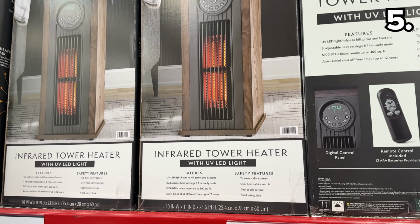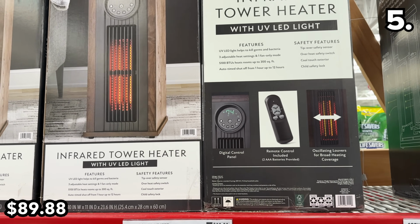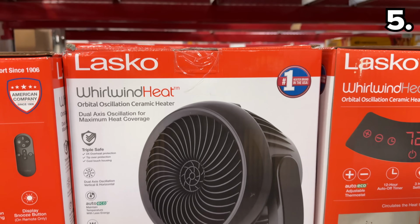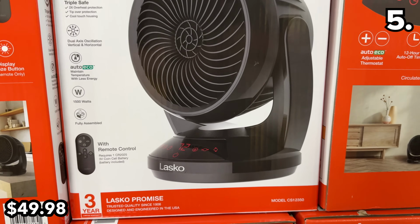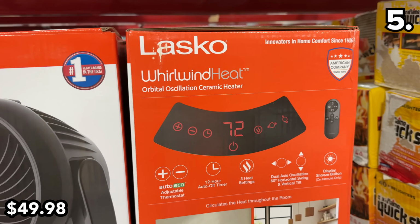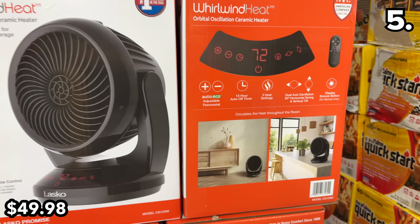This Members Mark infrared tower heater at 90 bucks sports a retro outer casing with some very new internal technology. This Lasco space heater for $50 is a new design that supposedly better handles air circulation with 3 heat settings. It includes a remote and has tip-over protection.